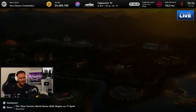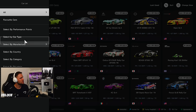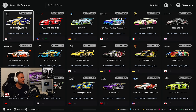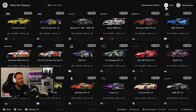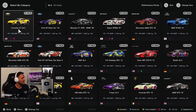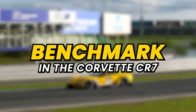Well, let's find out. So first things first for our little challenge, we have to get ourselves a benchmark. We need to go and get ourselves a suitable GT3 car. So here we go, let's go to Group 3. These are the cars that we've been using recently, but we don't want that. We're going to pick the one with the highest performance points, the Corvette C7. 792 performance points, 768 brake horsepower. This will do nicely.